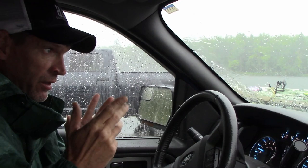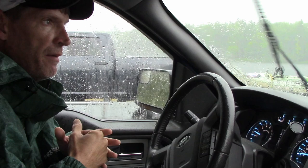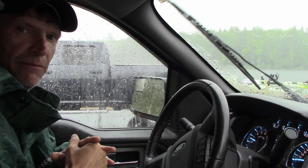We've had rain all morning, but we're just waiting for this little cell of lightning to pass through. We're going to launch, and hopefully we'll catch some smallmouth. Our last day here in Maine. See what happens. Should be fun. And probably wet.